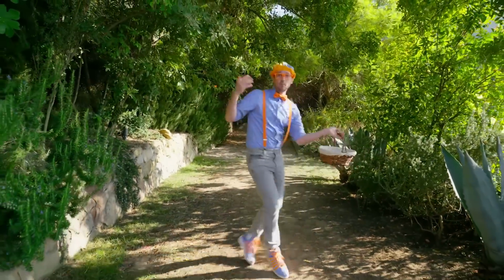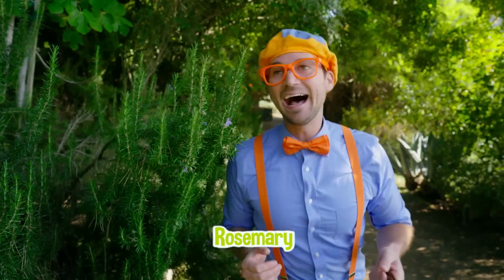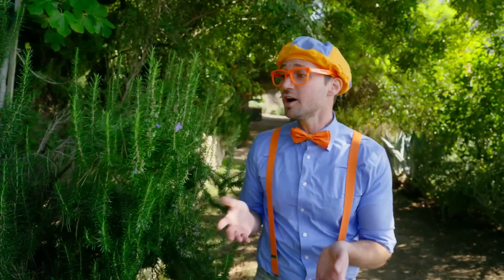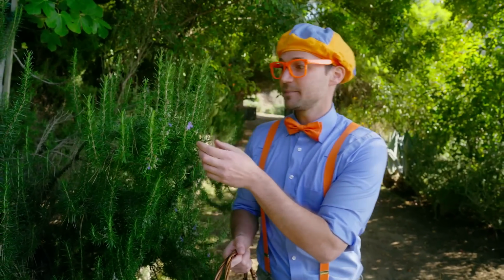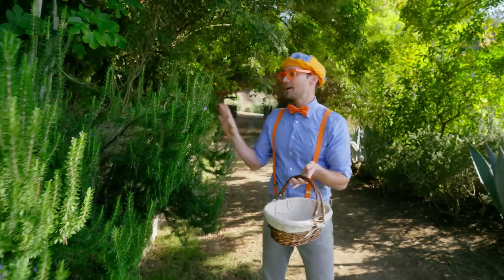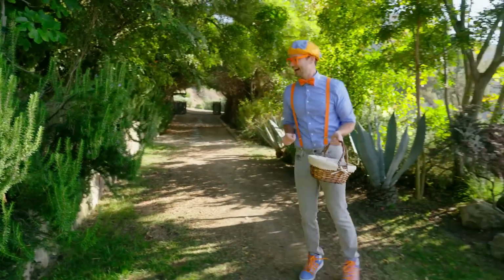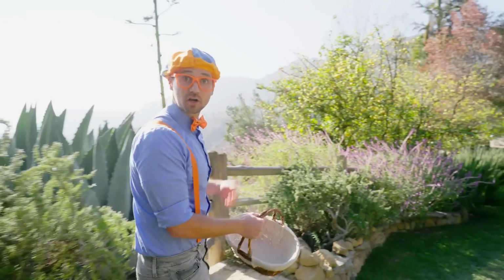Wow, look how beautiful this ranch is. And look at this plant. This is rosemary. It smells so good. Rosemary is actually edible, so that means you can eat it. But I don't think rosemary would taste very good in a popsicle, so I'm not gonna pick it. See ya. Whoa, a lemon tree. Cool, come on.